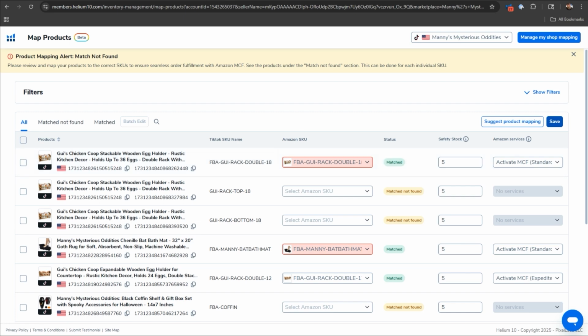Be very careful here. All right. You could probably screw this up if you're not paying attention, if you're just trying to whiz through this. Let's say for my coffin shelf, I accidentally map it to my bath mat. Well, that's going to really mess things up, because it means if somebody orders a coffin shelf on TikTok Shop, it's going to pull from my bath mat inventory. So really make sure you're mapping the right products here. This is only a one-time set it and forget it thing. Once you do that, for now until eternity, your orders will continue to be pulled from that SKU on Amazon until you stop it or unmap it.